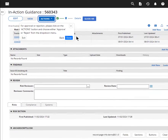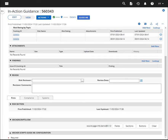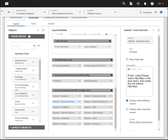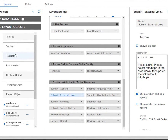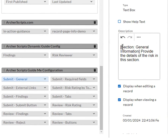Configuring this solution is a breeze, no coding required. Any Archer admin can easily set this up. Let me show you how. To incorporate guidance into any component, like a specific section or field, all you need to do is craft a text box following a particular format. This setup is thoroughly outlined in our user guide.